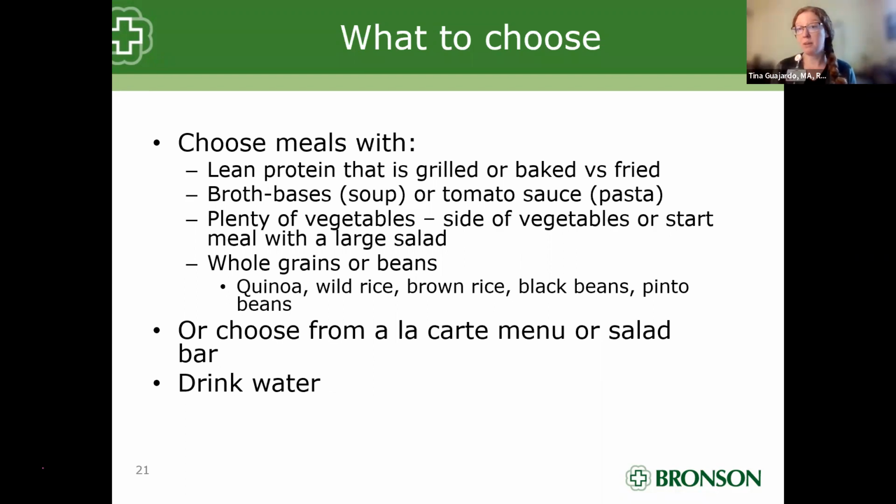You may also choose from an a la carte menu, not being a large entree. But maybe just choosing a la carte, 1 or 2 items can help decrease portion sizes, and they tend to cost a little less money too when choosing from that menu, or maybe you opt for the salad bar and just make a good salad full of vegetables and maybe putting some eggs on it or a little cheese. You've got control over how much dressing you put on there. And again, choose water over a sugary beverage to save on calories and sugar.